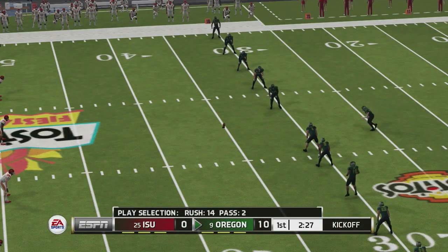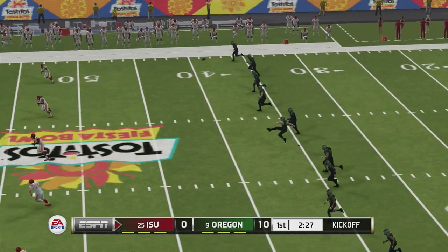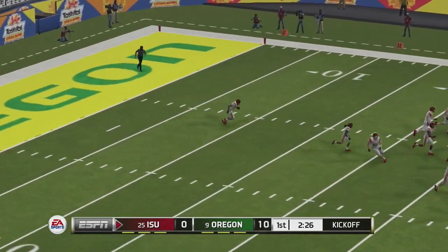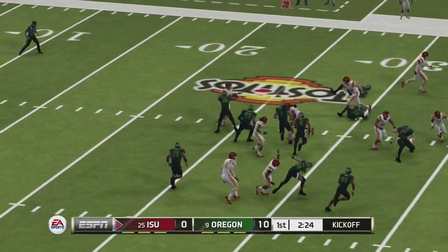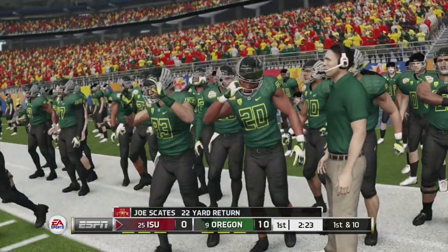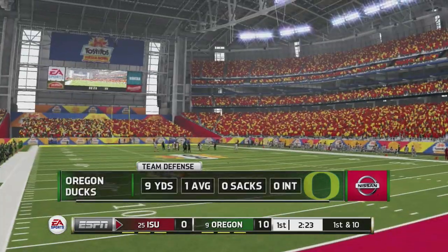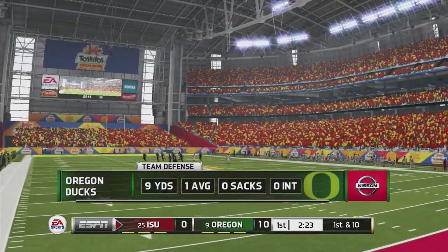Brad, that's one of those drives that can just tear your heart. That can really demoralize a defense when they drive the ball down the field, and a lot of the yards came on the ground. He'll return it from the 4-yard line, and he's tackled at the 26-yard line. Oregon's got people flying all over the field on defense right now. Boy, they sure do. Right now, we're just seeing great defensive effort.